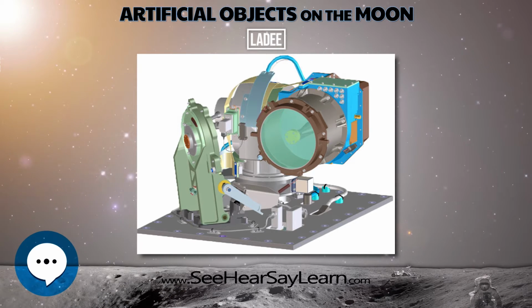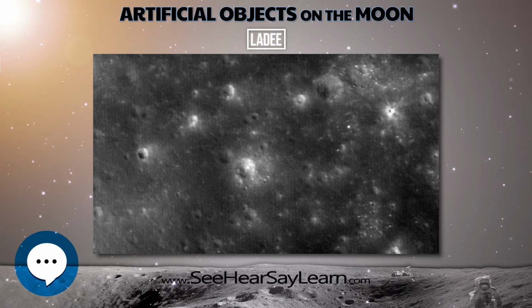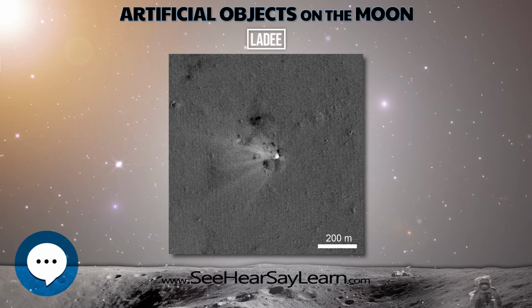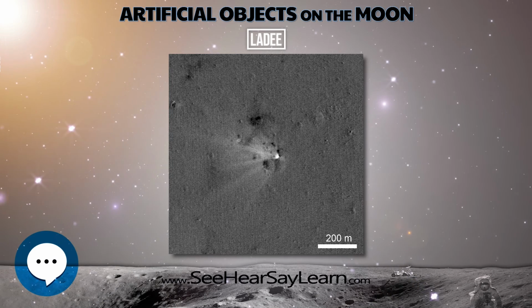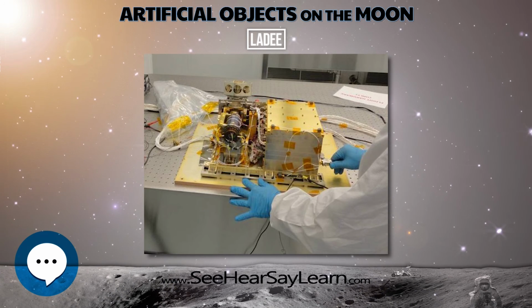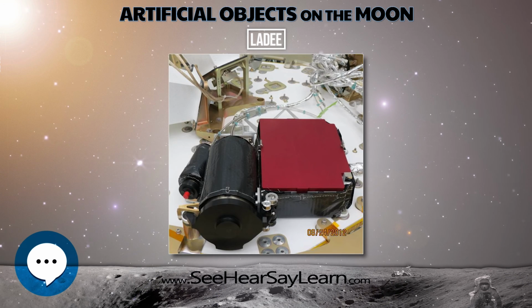LADEE in August 2013, prior to being encapsulated into its fairing. LADEE mounted on the vibration table prior to the start of vibration testing in January 2013. LADEE in the clean room at Ames Research Center before its solar panels were attached. The modular common spacecraft bus that would become LADEE's bus, being tested at Ames in 2008. Note Apollo 11 astronaut Buzz Aldrin's signature at the top of the bus.